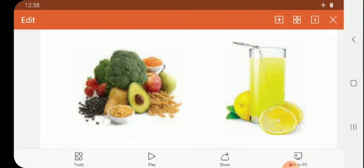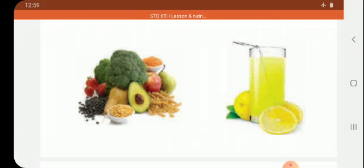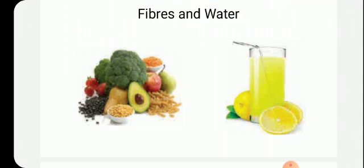After the digestion of food, the waste product or the stool that we throw out of the body can be excreted smoothly, softly, if we have more fibrous food in our diet. Are you getting, children? So it is very necessary that we should have fibrous food in our diet in a sufficient quantity, so that digestion of food will be proper, and the excretion process will also be proper.